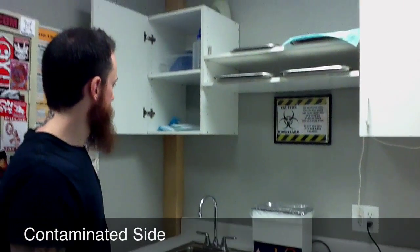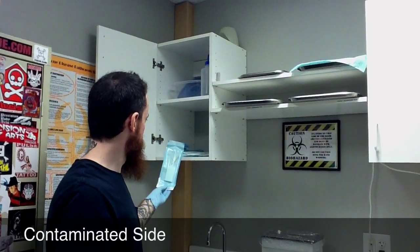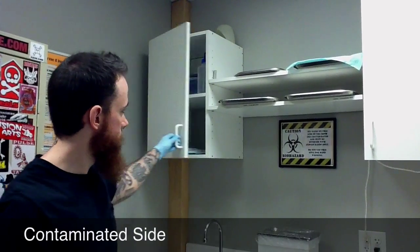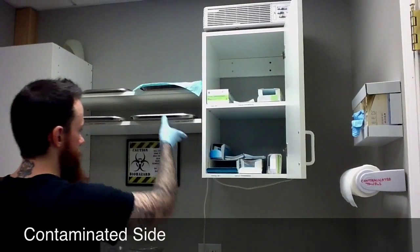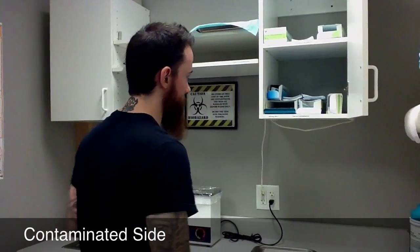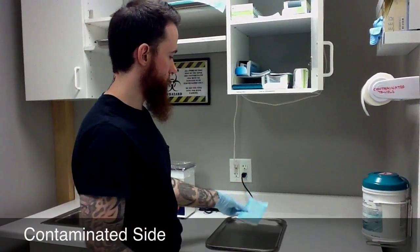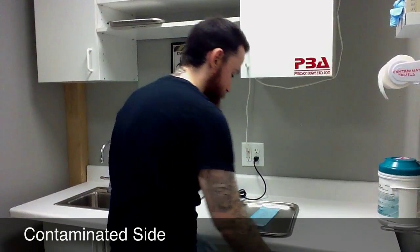We have a cabinet where we store processed but not yet sterilized items waiting to go into the autoclave. On the opposite side, we have packages for tattoo and piercing items, trays where we would have dried, processed items waiting to be packaged. We would package them on the countertop and label them as needed.